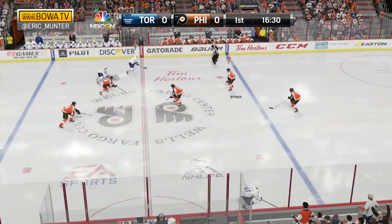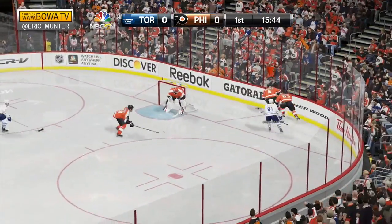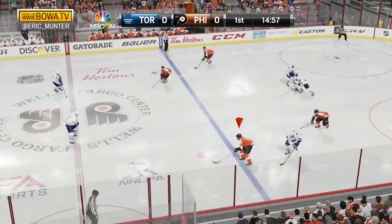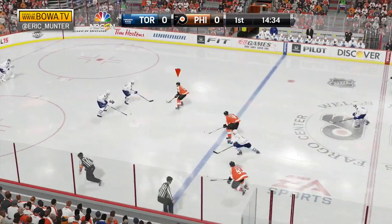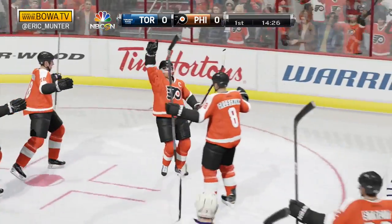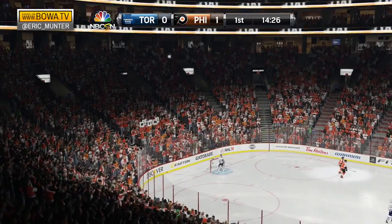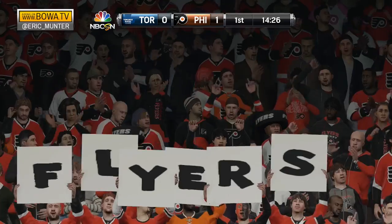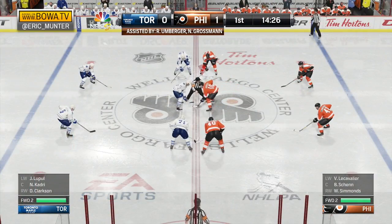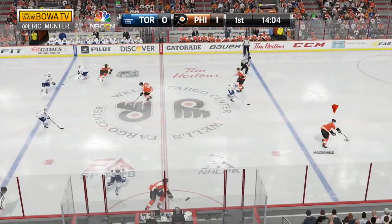Claude Giroux on the former Flyer Van Riemsdyk, who now moves in. Van Riemsdyk is hit as he dumps the puck in behind the Flyer cage. Puck free in front for a second. Flyers break out. 3-on-2. Here's Claude Giroux. Giroux shoots! Scores! Claude Giroux! 5:34 into the opening period. Flyers 1, Toronto none. So the Flyer captain strikes first for the first preseason goal for his club.